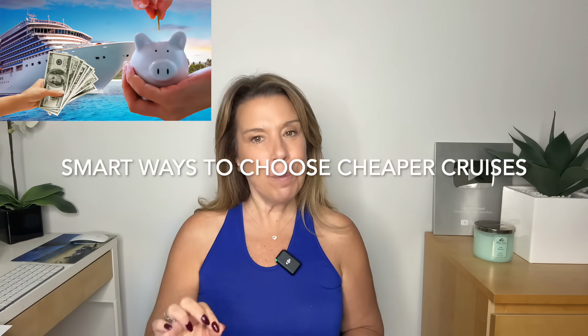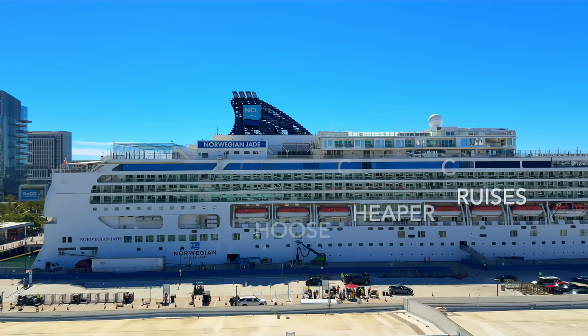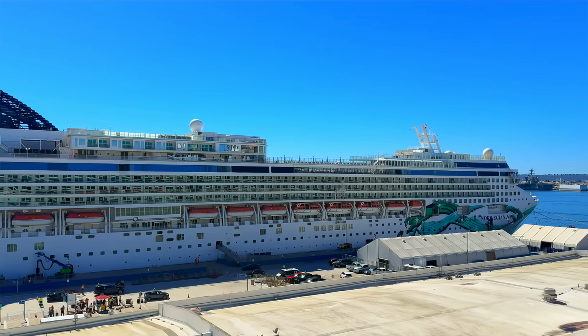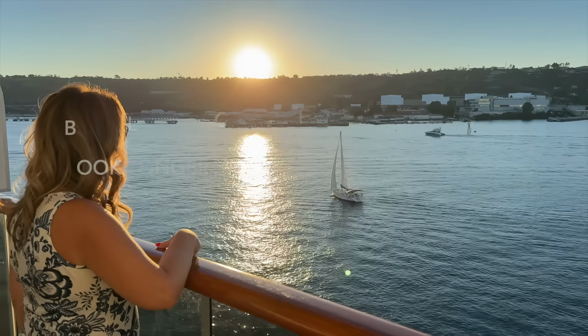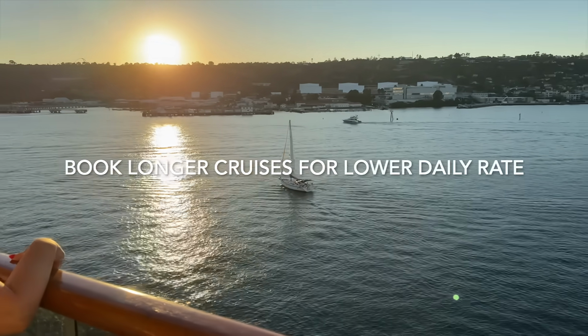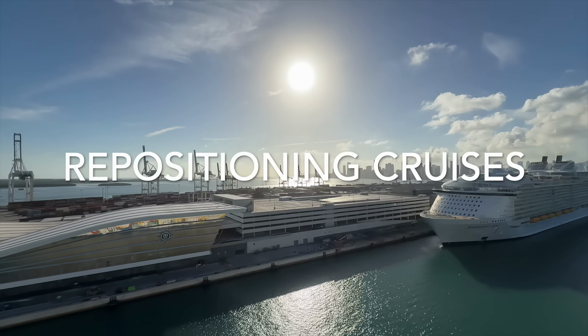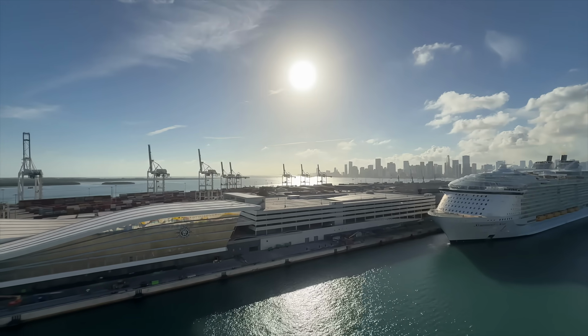Smart ways to choose cheaper cruises that are still fabulous. Older ships are often hundreds of dollars cheaper than the newest mega ships, even though they still offer great food, entertainment, and service. And in some cases, you'll get a newly refurbished and redecorated ship for about half the price of a new one. And booking longer cruises is another trick, because the per day rate drops significantly once you get past 7 nights. You can also look at repositioning cruises, which offer incredible value when ships move between regions. Those $59 specials, that's where you're going to find them.